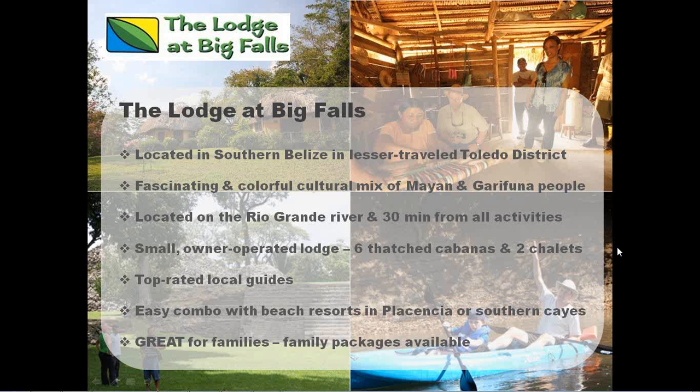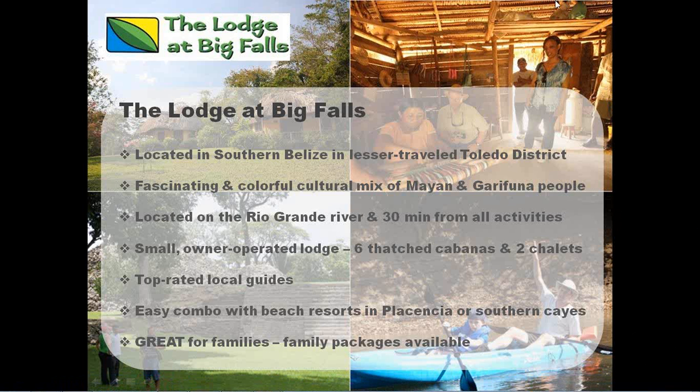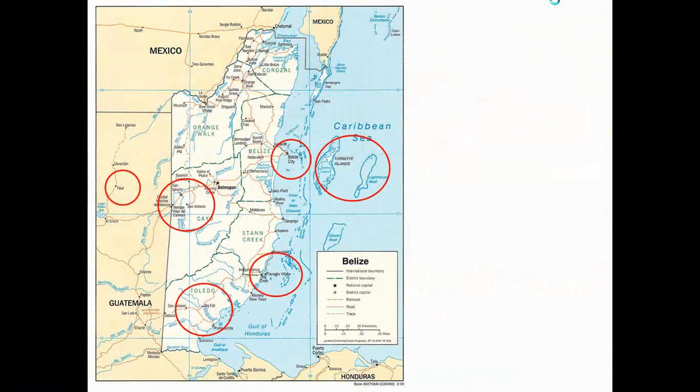We also have some excellent top-rated local guides. The great thing about the Lodge at Big Falls, which I'll go into more detail on later, is that it's really easy to combine with the beach resorts in Placencia and other areas and make a really nice circuit in Belize. And like I said, it's ideal for families as well, which we'll talk about more.